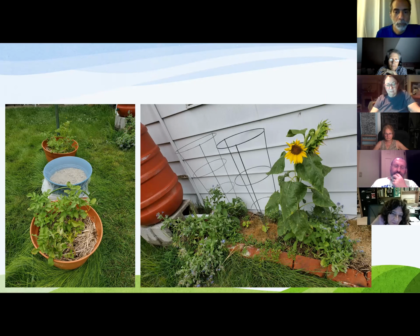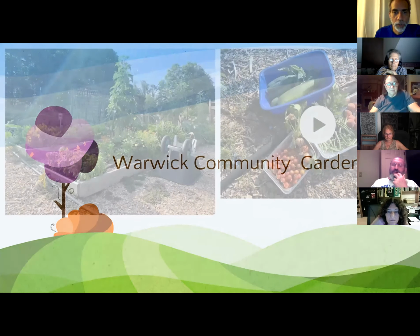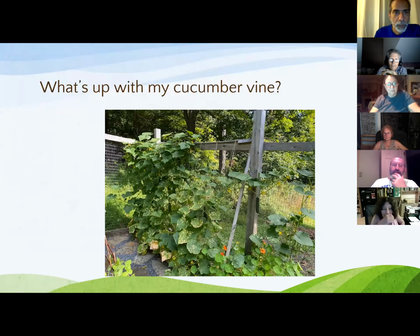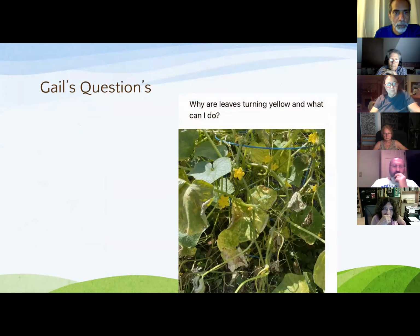And the borage seemed to like it. The zucchini were doing really great until the squash vine borer took them out, which is very upsetting. Thank you so much. We appreciate it. Looking great. And we have Michelle left us, and now Gail.